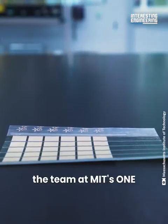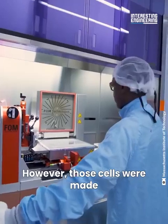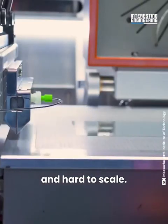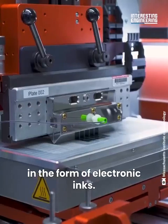Six years ago, the team at MIT's One Lab created solar cells so lightweight they could sit atop a soap bubble. However, those cells were made using complex processes that were expensive and hard to scale. The new generation of solar cells is entirely printable. They're made using nanomaterials in the form of electronic inks.